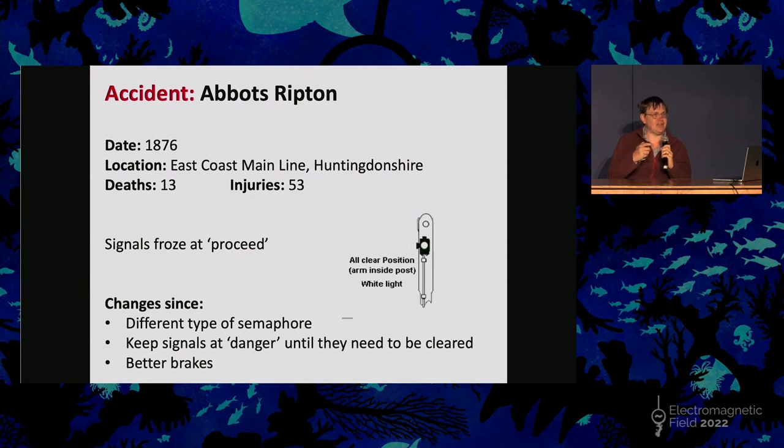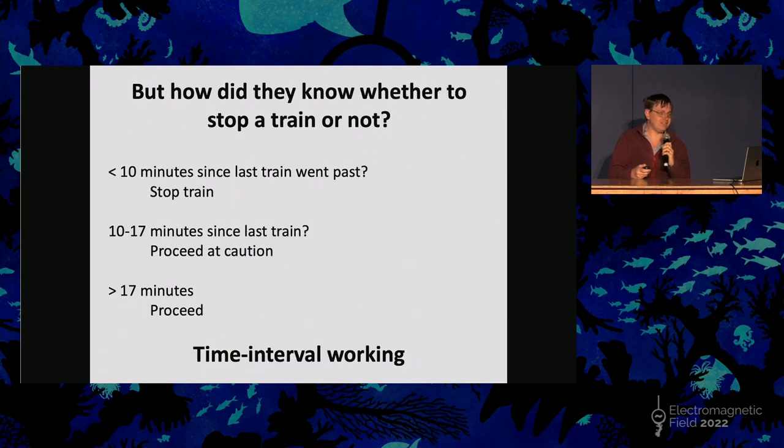But I mentioned how they use these signals, but how did the signalman know whether to set the signal to stop or go? Well, in these days, they used time interval working, which is exactly what it sounds like. Count how long it was since the last train, and if it's been less than 10 minutes, stop the next train. If it's been less than 20 minutes, proceed at caution. If it's been more than 20 minutes, off you go full speed.